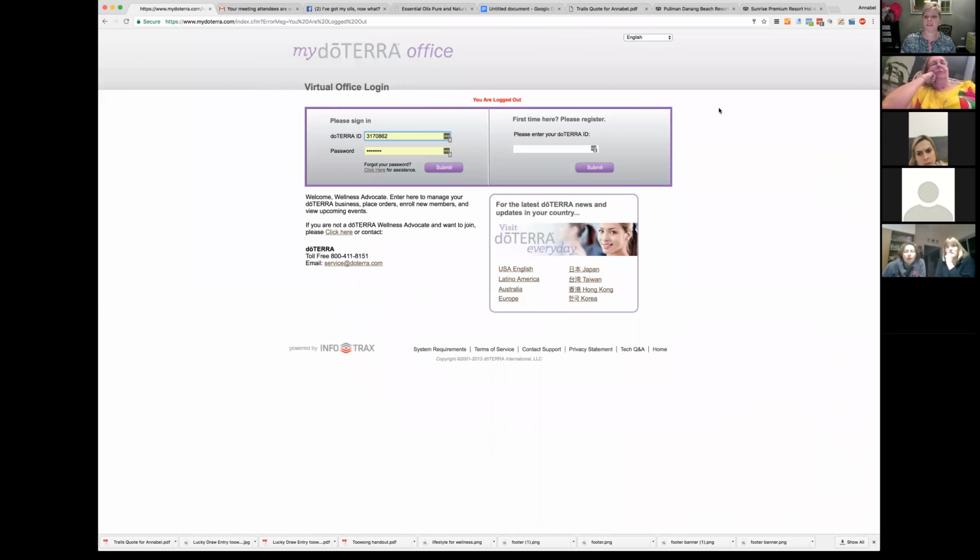This is what I'm wanting to show you. When you log in, you go to mydoterra.com. You put in your doTERRA ID number and password. You would have received that directly from doTERRA. The very first email you got from doTERRA will have your membership number. If I've created a password for you, it will be doTERRA1 with a capital D. You can go in and change it. So you enter that there, hit submit. And for those of you that haven't even looked inside your account yet, I'm going to show you what it looks like if it works.